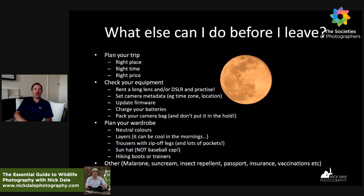So what else can you do before I leave? Plan your trip, obviously, right place, right time, right price, all the usual things. It's important to do a bit of research. Obviously, if you want to take pictures of a particular animal, you'll need to know their movements, what time of day, what time of year, where you need to go to find those animals. I'm generally not very good at research, but going to Africa, you're bound to see something.